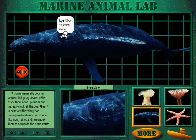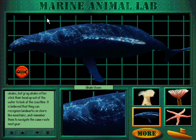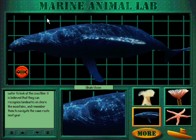Vision. Eye. Vision is generally poor in whales, but gray whales often stick their head up out of the water to look at the coastline. It is believed that they can recognize landmarks on shore like mountains and remember them to navigate the same route next year.